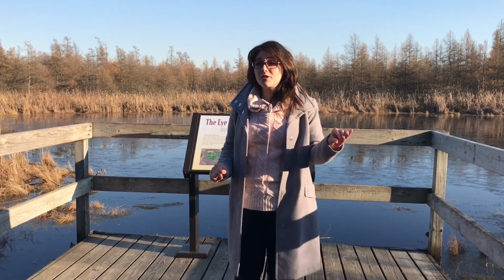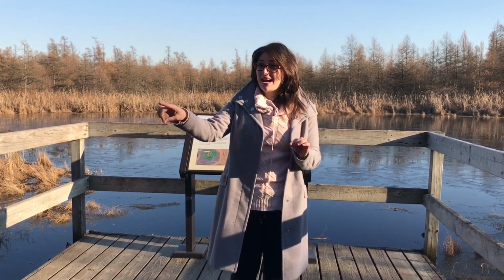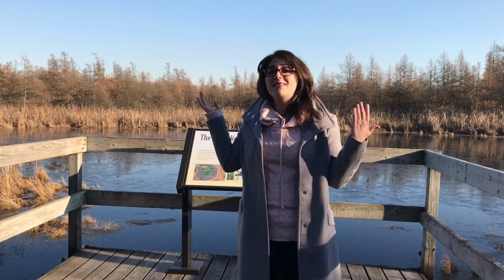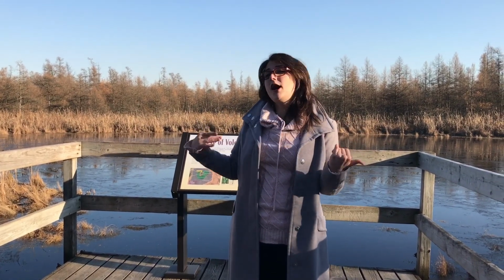And I'm saying over 40 feet because the sphagnum moss mat and the peat mat that's pushed together with the moss compiles over 15 to 25 feet long. So, the entire reason why life at Volo Bog is even possible is because of sphagnum moss.